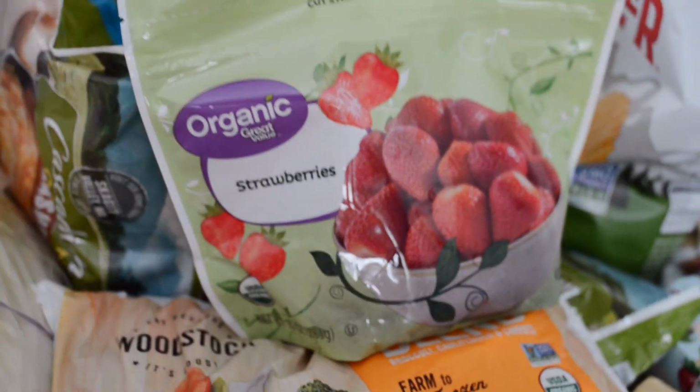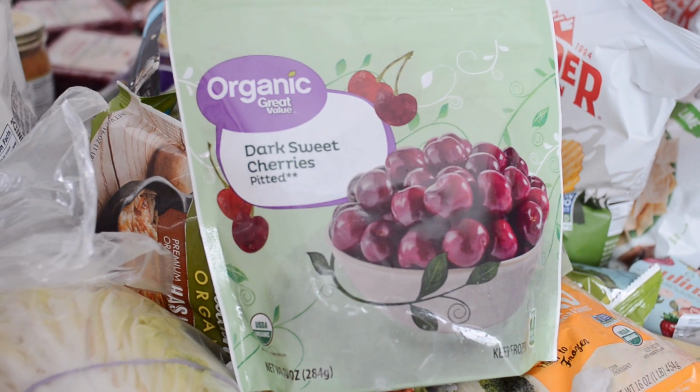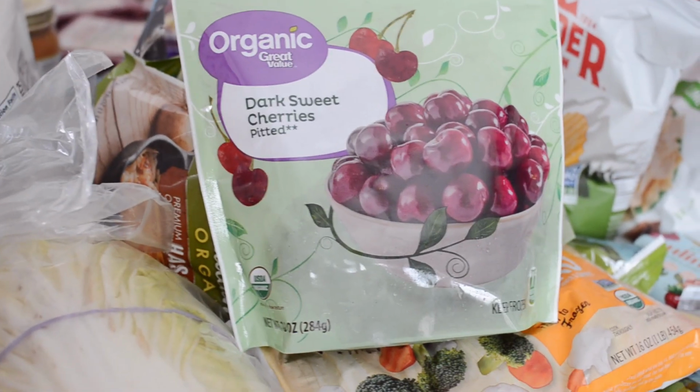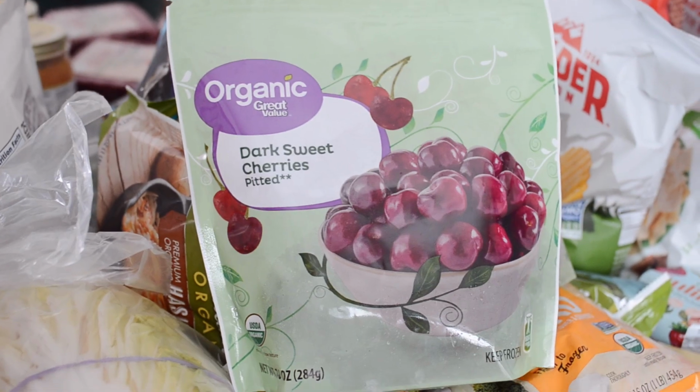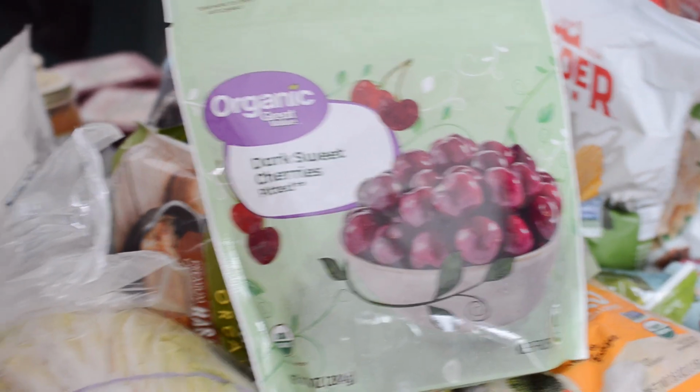And then we also have some frozen strawberries, which we put in smoothies for the kids. And we like them normally too, it's just that, you know, we're going dairy-free. Although Ruben made a fairly good dairy-free smoothie the other day. But looks like he also got some dark sweet cherries. These are really yummy in smoothies as well.